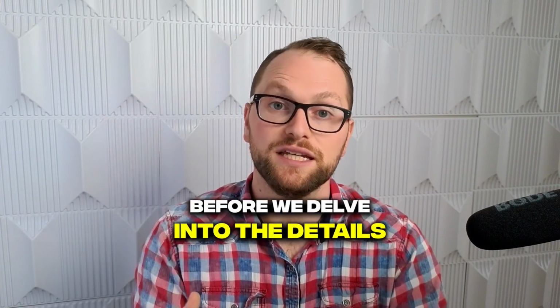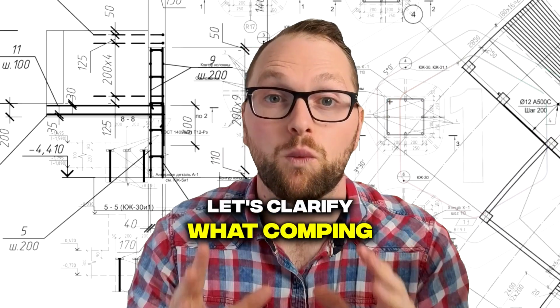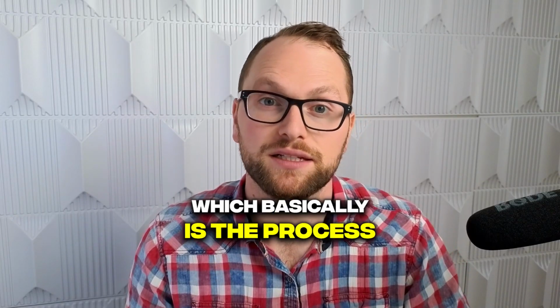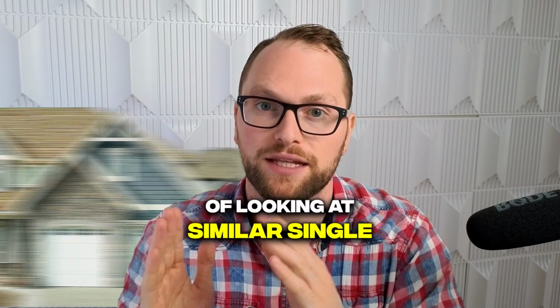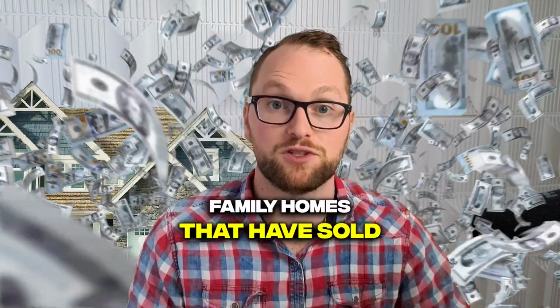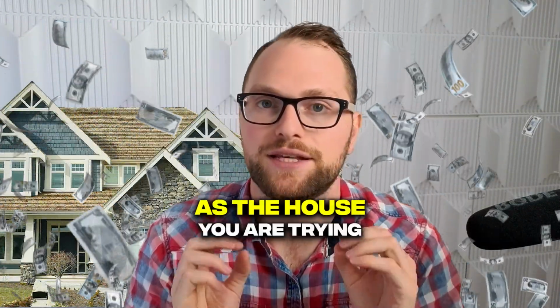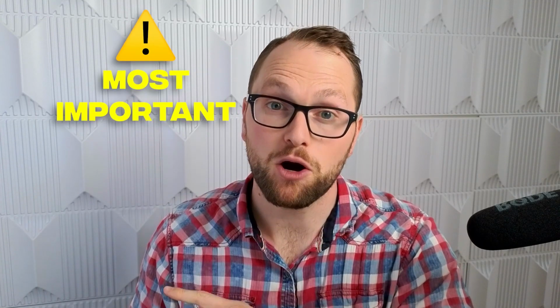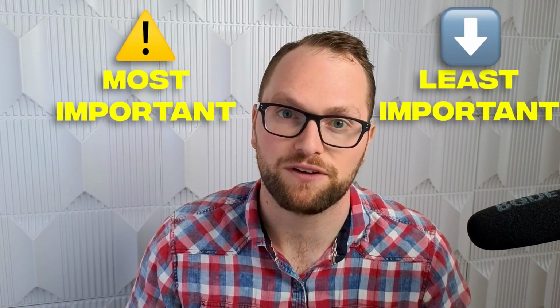Before we delve into the details, let's clarify what comping means. Comping is short for comparable sales analysis, which basically is the process of looking at similar single-family homes that have sold in the same subdivision as the house you are trying to figure out the value of. We will go in order from the most important factors to the least important factors, so you know how to effectively sell or buy a home for the value of the house.